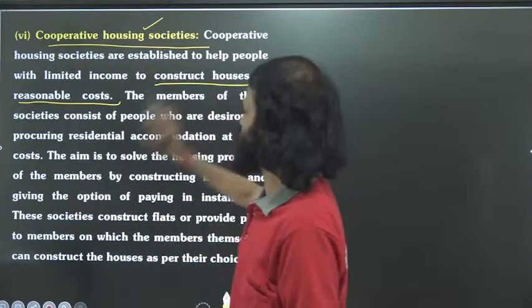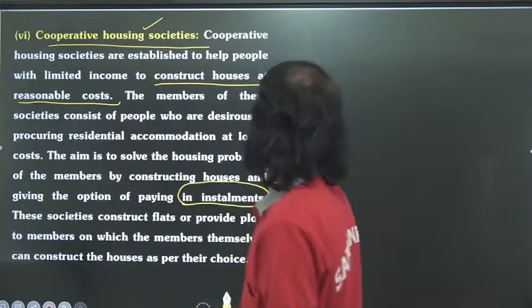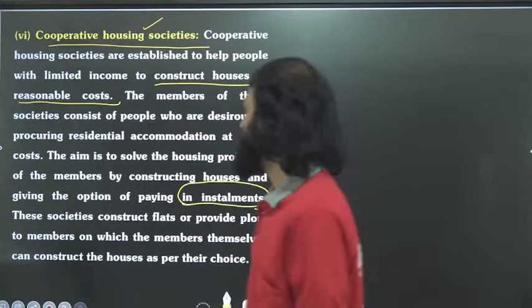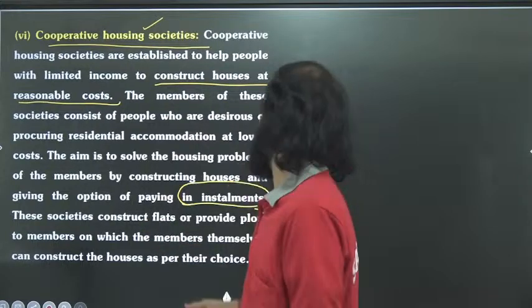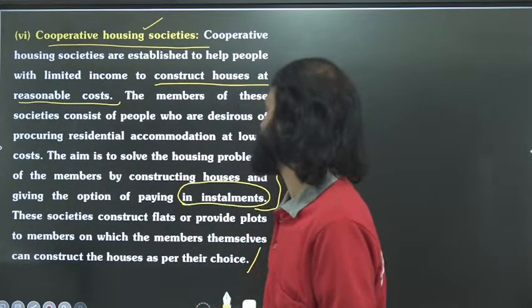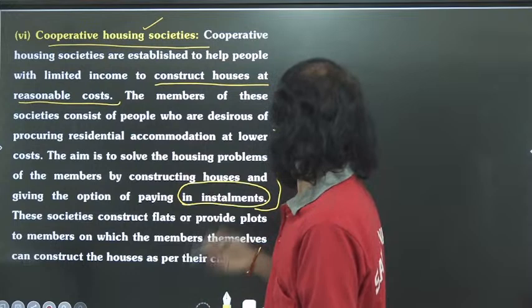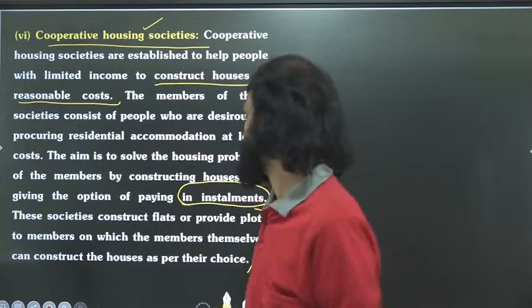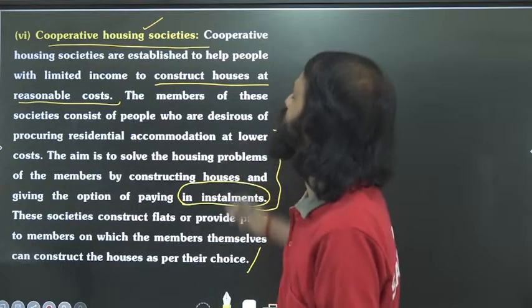The members of these societies consist of people who are desirous of paying in installments, not the entire amount at a time. In installments they can pay. These societies construct flats or provide plots to members on which the members themselves can construct the houses as per their choice. There are two ways. Either the society will make the house and sell the houses to their members, or the society will provide the plot for making houses to their members. So, in these two ways they are fulfilling the needs of their members.